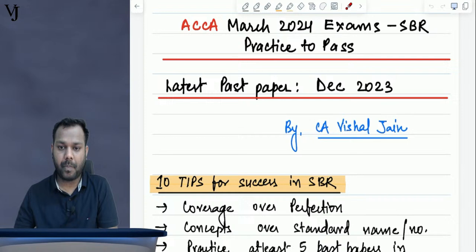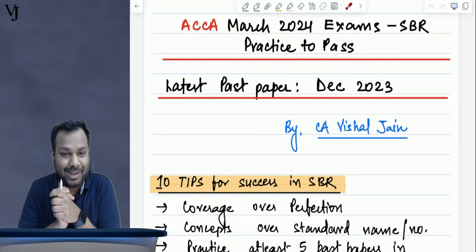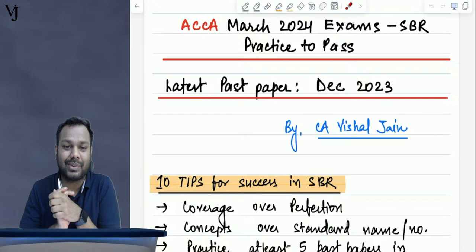Wonderful, wonderful. So let's start the session. First of all, welcome to the ACCA SBR practice to pass session for March 24 examinations. Now in this session, we'll be discussing a past paper.